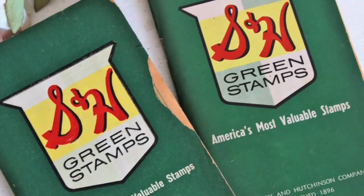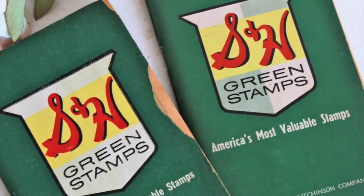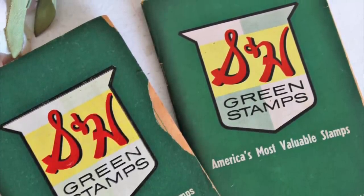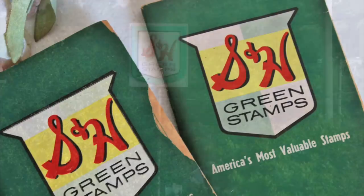S&H Green Stamps represent a time when customers did not shop for the best price, but instead were rewarded for their loyalty to merchants with these little green stamps.